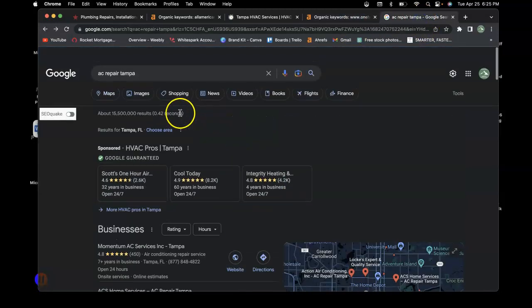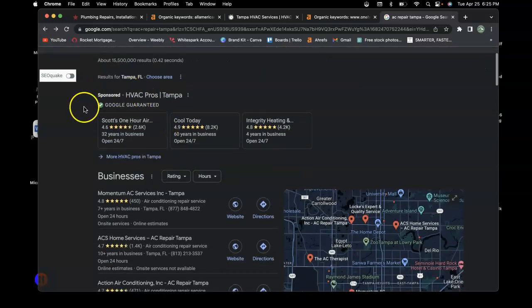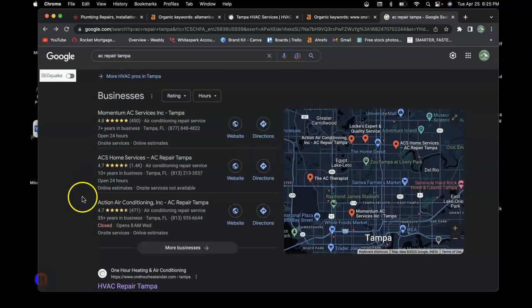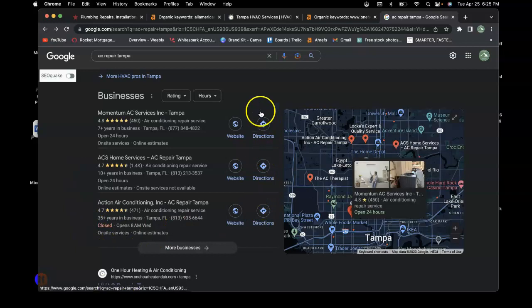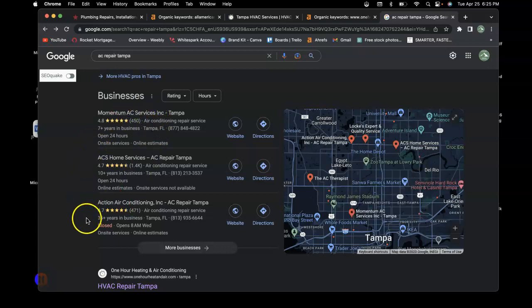Let's go to Google. Once again, let's search AC Repair Tampa. You're just searching it on Google. This section pops up, which is Google Ads or Google Guarantee. And this right here is the Google Map Pack. This is one of my favorites because 30 to 40% of calls come from this specific area.